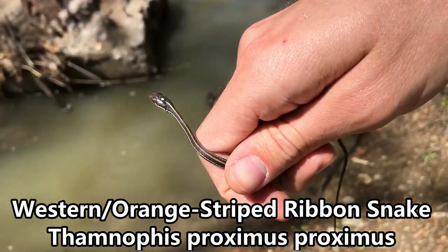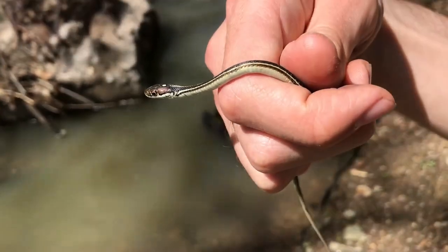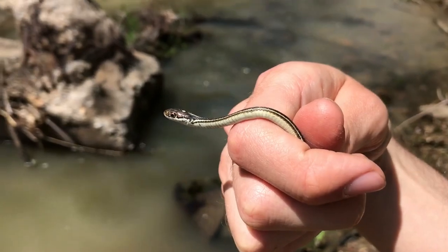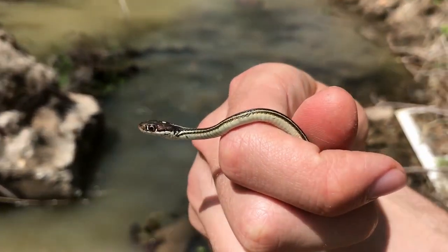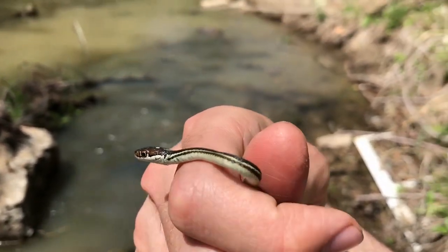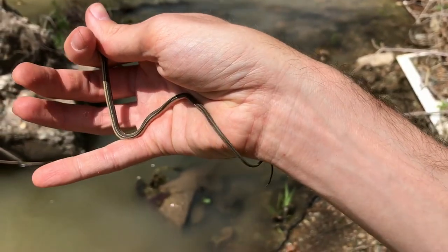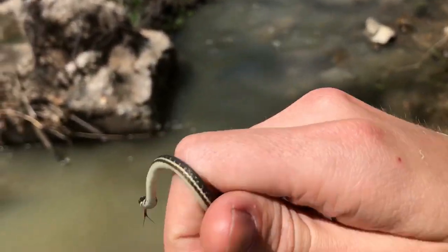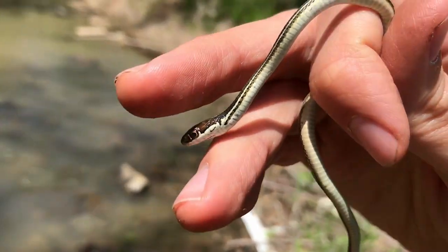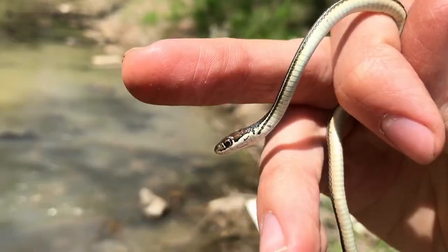I'll have to double check which one is right around here when I get back to the car, but this is, I believe, Thamnophis proximus subspecies. And ribbon snakes are a couple of different species of garter snake. One of the ways you can tell is, first off, ribbon snakes are ridiculously skinny compared to other garter snakes. And on their head, in front of their eye, they have this little white patch that most other garter snakes do not have.